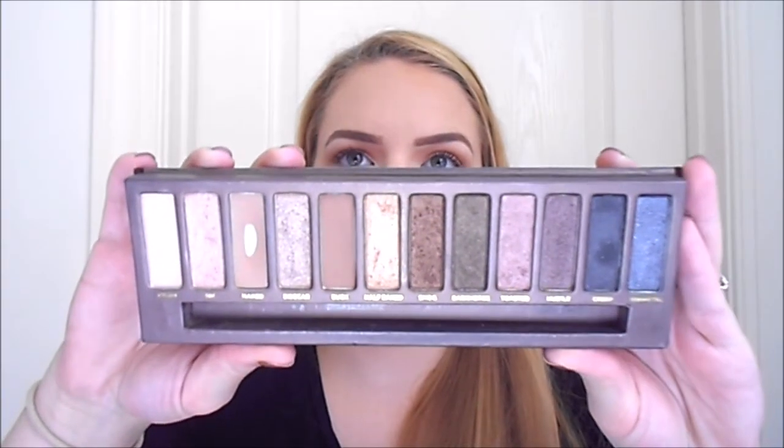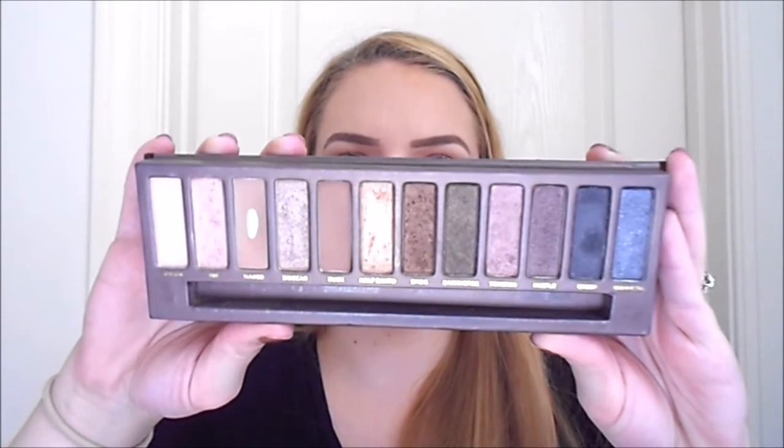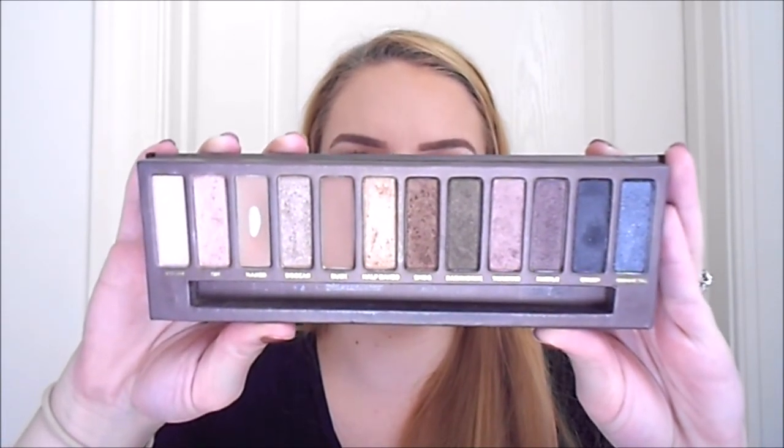My last palette recommendations would be the Urban Decay Naked palettes. I have the 1, 2, and 3. I think these are absolutely amazing quality. These are $54 each, which is a little bit pricey, but all 3 of these do come with a brush, which is really nice. So the Urban Decay Naked one overall is more of a warm tone palette.